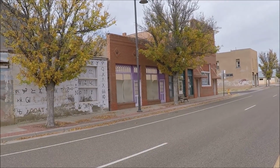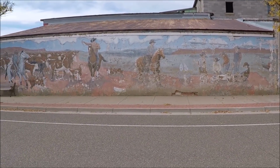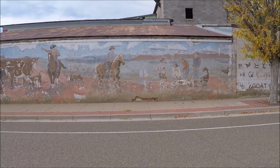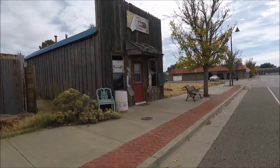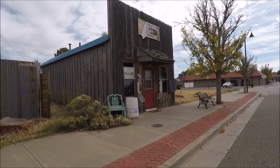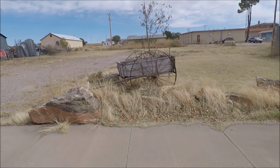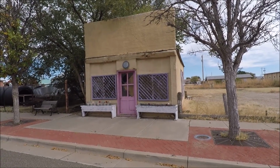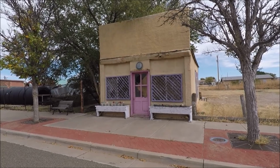You can kind of tell this town caters to Billy the Kid, but here's some old washed out artwork. I guess at one time it was pretty nice, but New Mexico's got some hard weather in it. For whatever reason, all the shops look like they're closed down today, but it's a pretty quiet day out here. Old wagon done seen better days. I don't know why everything looks like it's closed down or boarded up, but I guess tourism's died this day and time.